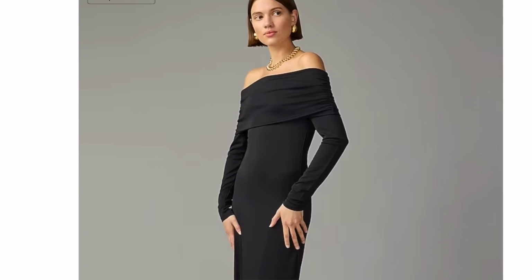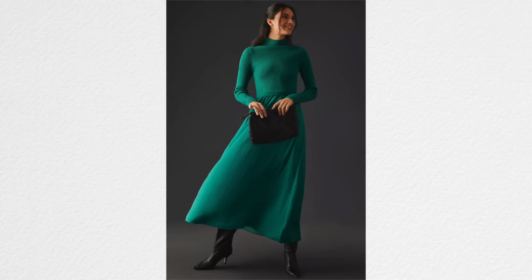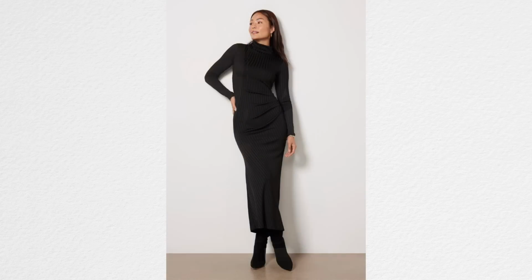There's an off-shoulder one from J.Crew I think looks so elegant. Anthropologie has one that looks very forgiving and very functional, although I would like it with nude boots, I think, instead of the black. Good American has one with a textured fabric and ruching, and I also love the ones that have a high slit. I would just try to stay away from big florals or big prints that are gonna just feel dated in a couple of years.